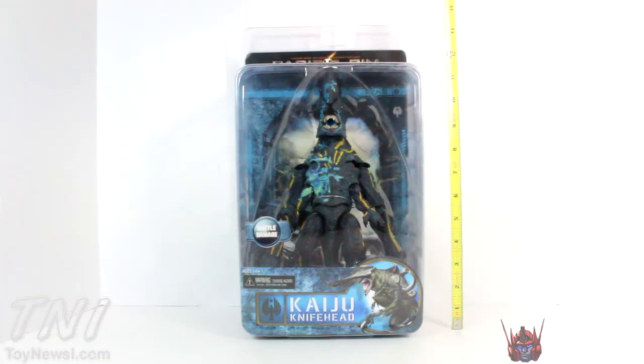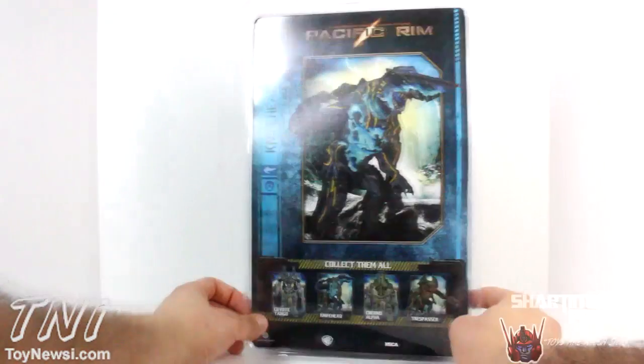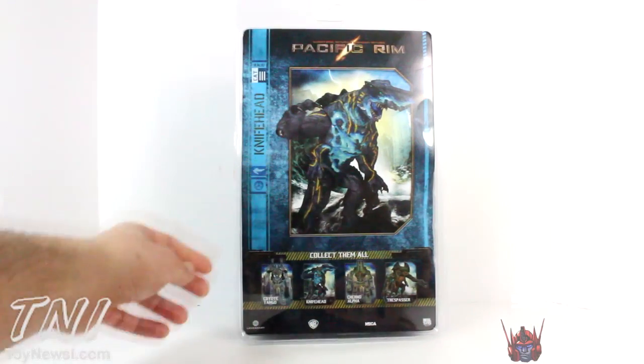So just like the Trespasser figure, which attacked San Francisco, not Sydney. Okay, my bad. But anyway, this is 15 inches tall over here. Look how wide this packaging is. Very, very large packaging. Then you can see the battle damaged Knifehead right over there.